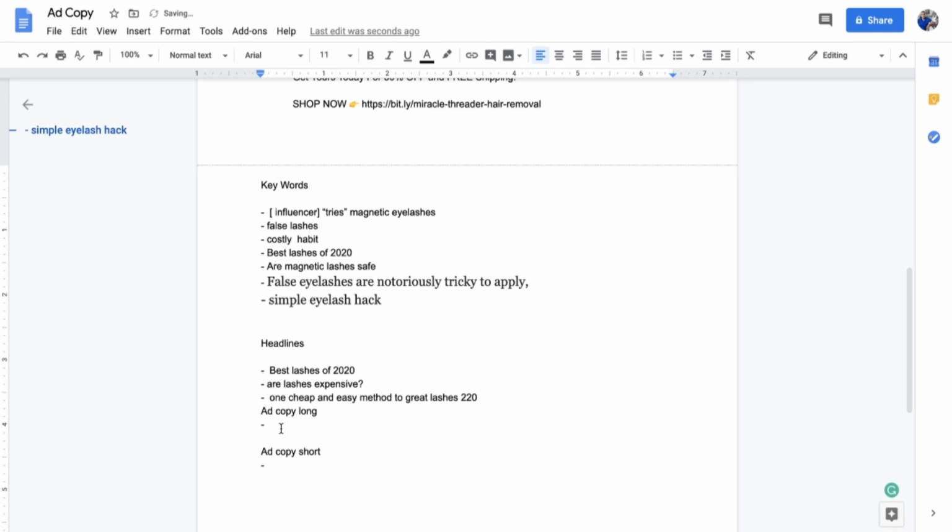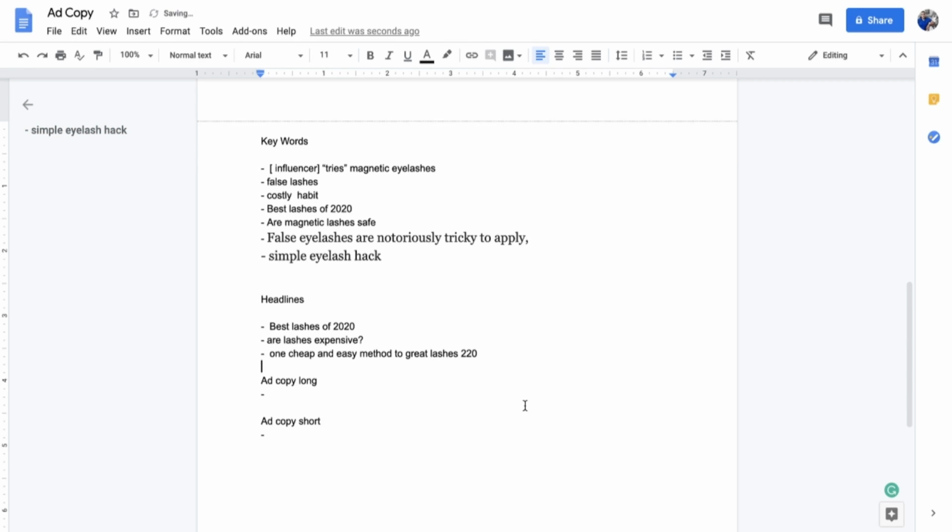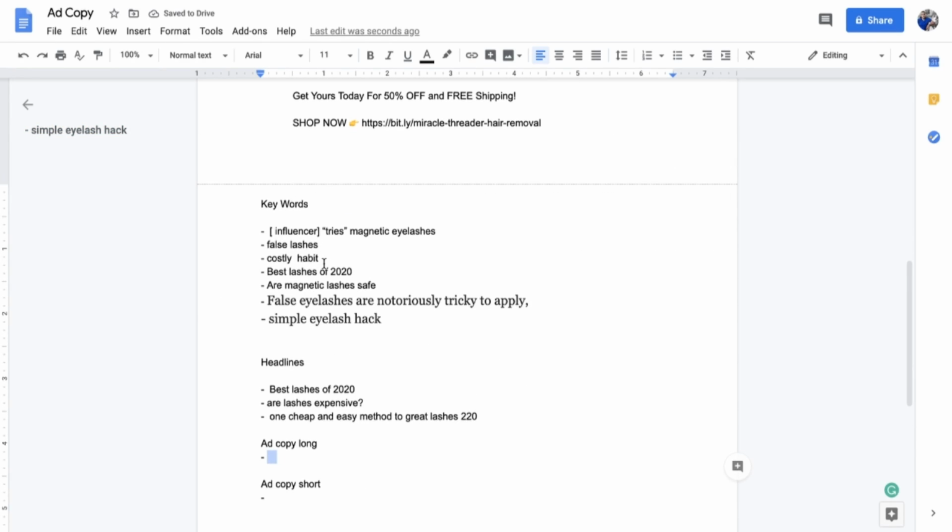Now what I can start doing is start developing keywords in my ad copy as well. So I'll start developing long ad copy, and I'll also start developing short ad copy. Now I recommend you make your short ad copy just 2 lines, just to finish in the first box of a Facebook ad. So you don't need to make anyone click see more, right?